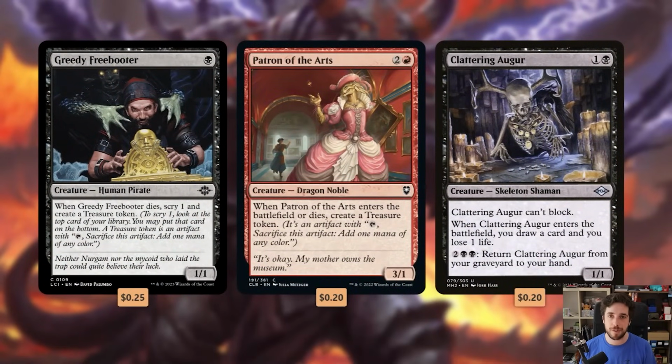You're playing a bunch of low-cost creatures that have powerful enter the battlefield effects or leave the battlefield death effects, and they are the bulk of your deck. You're trying to curve out with as many of those as possible. So stuff like Greedy Freebooter, when it dies, you scry one, you make a treasure. Patron of the Arts, ETB makes a treasure, and when it dies, makes a treasure. And Clattering Augur, ETB, draws you a card. So that's the bulk of the deck.